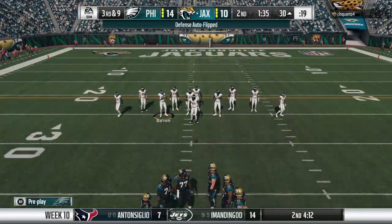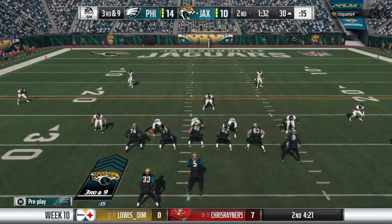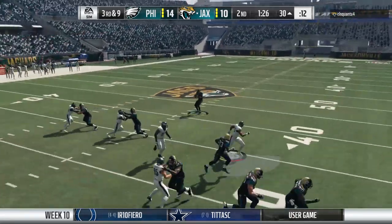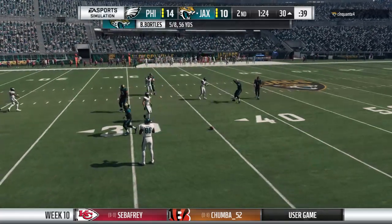The Jaguars on third down. Just 1 for 3 thus far. This is 3rd and 9. Here we go. Green, 90. Green, 90. Now Bortles. And this is going to be incomplete.